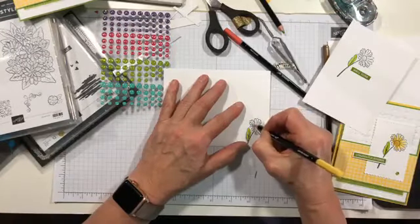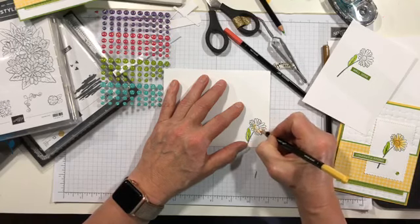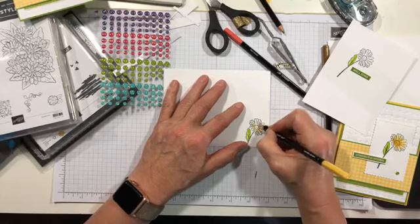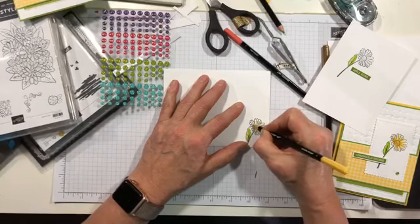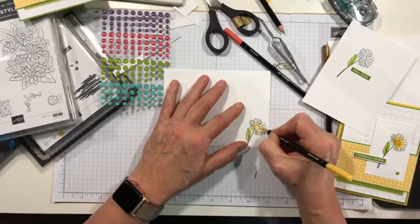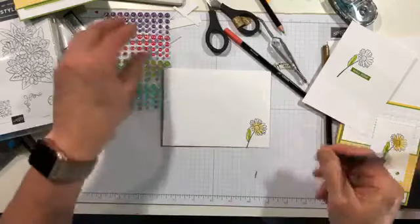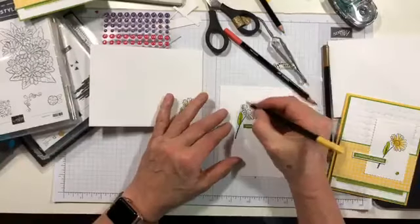Okay, again with my granny apple, or no, this is Daffodil Delight, Mary. For our petals, you gotta love daisies. They're not only simple to look at, and they're simply beautiful, they're apparently pretty easy to color. Who knew?